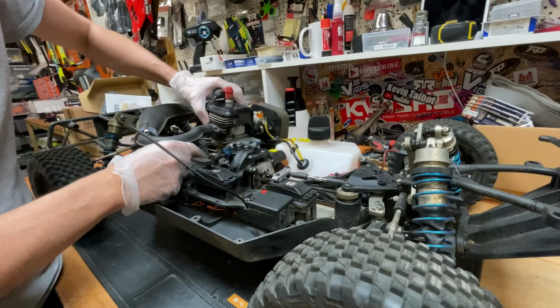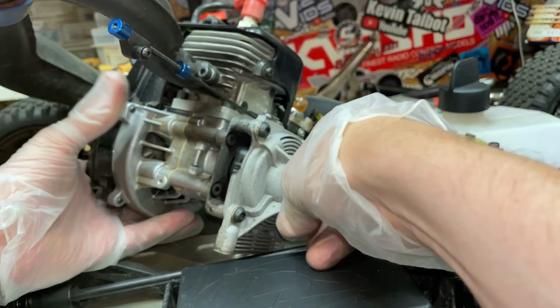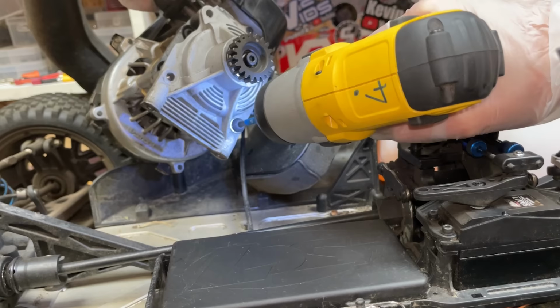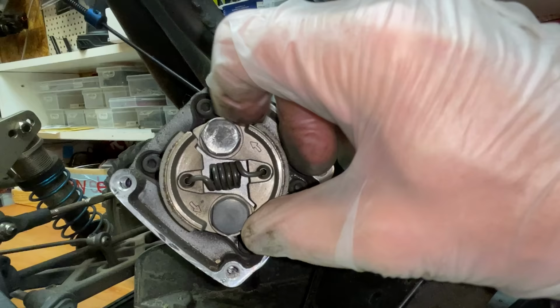So this pinion gear here is supposed to spin freely and it isn't. Look, it's turning the whole engine. I don't really have a clue about working on these things. We've got to make it up as we go along. I'm guessing we take off these four screws here. Hopefully the clutch will come out and we can see what the problem is. So this part spins perfectly.